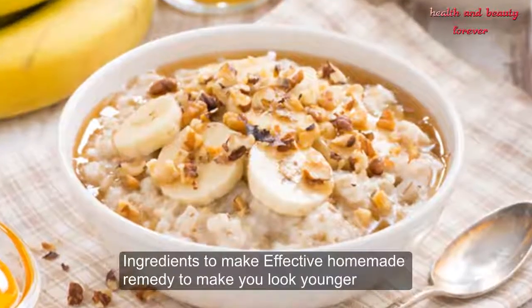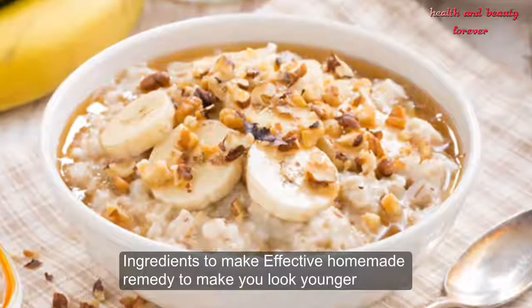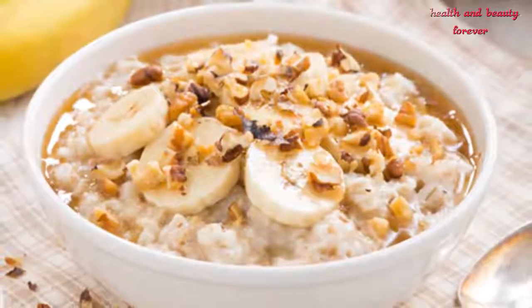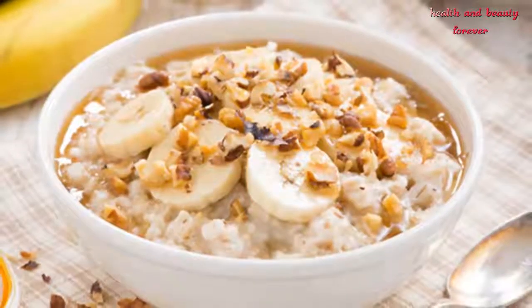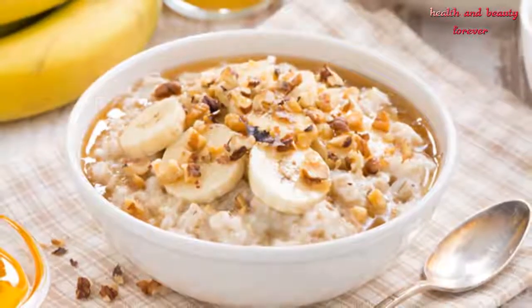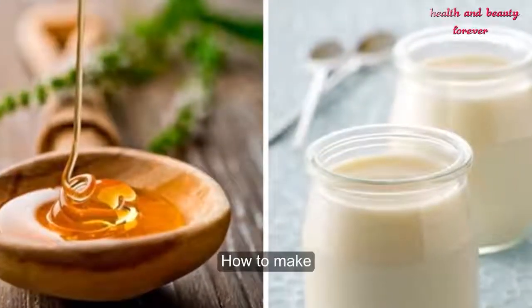Ingredients to make an effective homemade remedy to make you look younger. Banana, half. Oats, 3 tablespoons. Yogurt, 2 tablespoons. Honey, 1 tablespoon. Egg, 1.